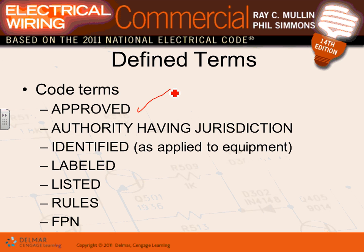Okay, approved: the authority having jurisdiction. The authority having jurisdiction, guys, is typically a local, state, or federal authority represented in the person of an electrical inspector or building inspector, right? Identified for certain use. So this piece of equipment is identified for use outside or inside by a testing laboratory.